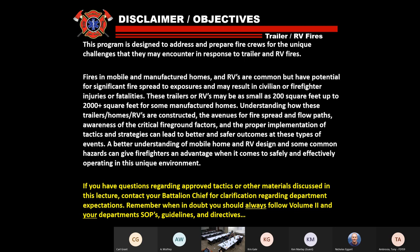We'll also talk about some of the avenues of fire spread, some of the challenges associated with fires in these types of vehicles and structures, and then some of the things we can do as firefighters to improve our safety and operational effectiveness when we respond to these incidents. As always, if you have questions about some of the materials covered in here, please don't hesitate to go to your department's operations chief and discuss anything there. We certainly will answer anything we can online here or in person. Everything we do here, we try to follow Volume 2, but if you have any questions, you can fall back to your department's SOPs, guidelines, and directives.